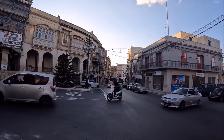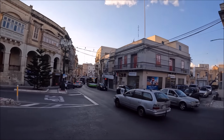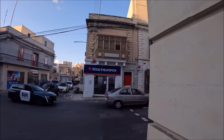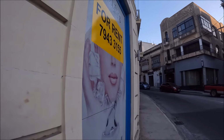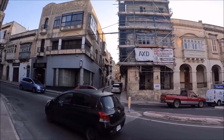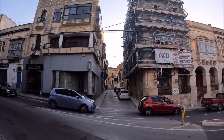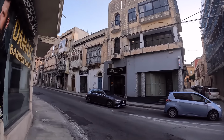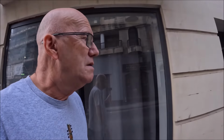Down there's where I did the pizza, opposite McDonald's. This is Valley Road, going all the way to Valletta, this direction. It's coming down. It's about 4:30 now. You can go that way to the station. There's a road there, look. That's the old station, but we're going to go... I've heard that the actual station is going to be refurbished.